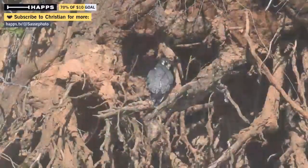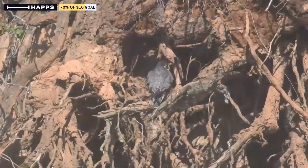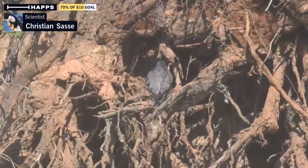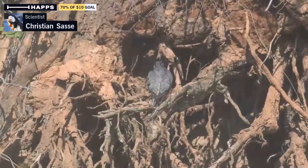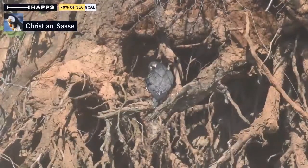So there's this little conflict that some of the keeners are playing with. Are these birds related just to the continental falcons, or are they part of the coastal population of Peale's falcon? That's incredible. David, I'm going to zoom in a bit on the female here.